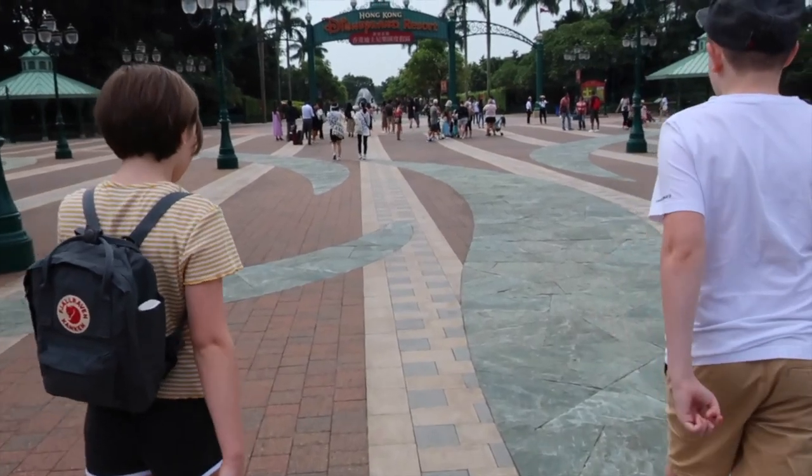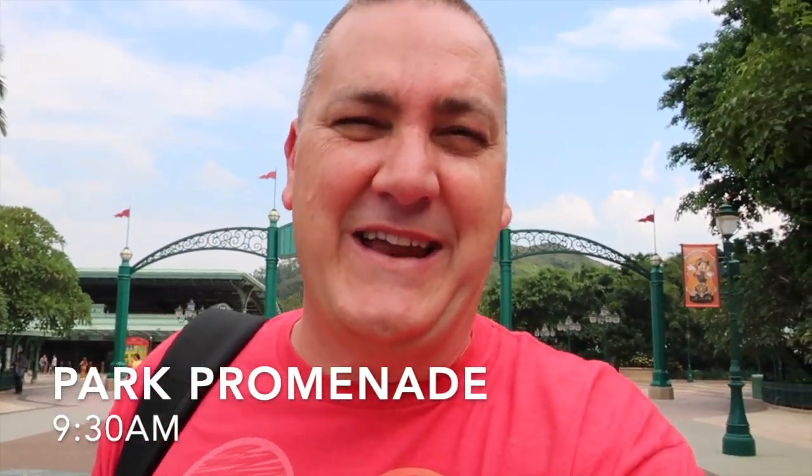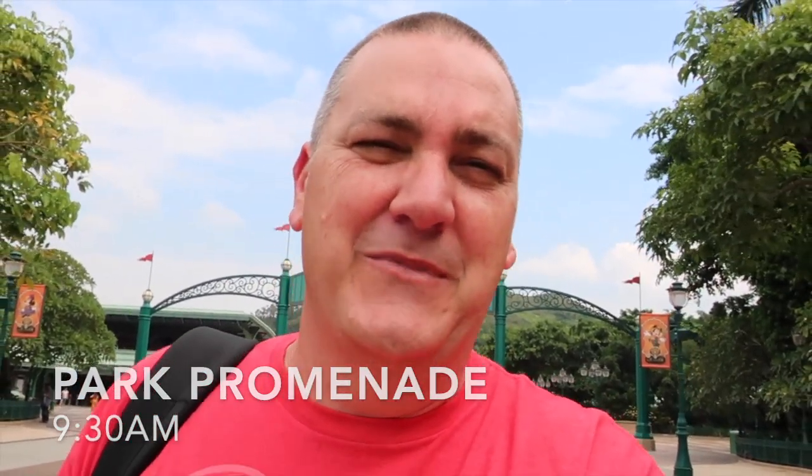There it is. Well, we're here at Hong Kong Disneyland. We're just walking down the main street from the transport hub behind me up to the main gate. And we're so excited. We've been waiting for this day to come so our Disney adventures can begin as part of this holiday. So come and join us as we show you around this amazing park.